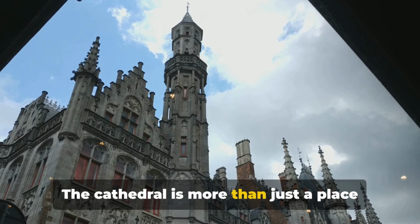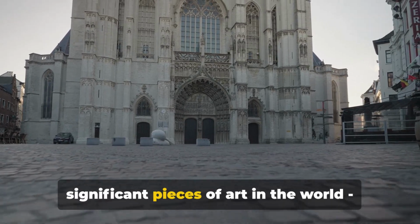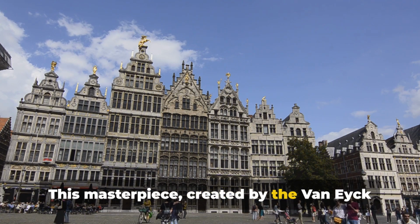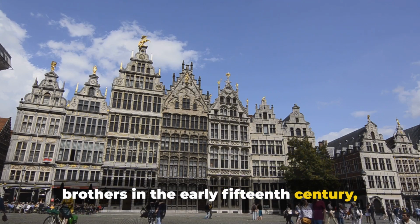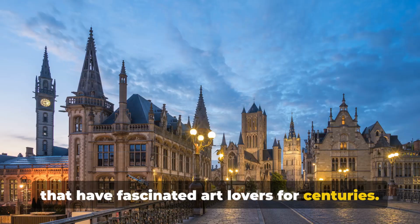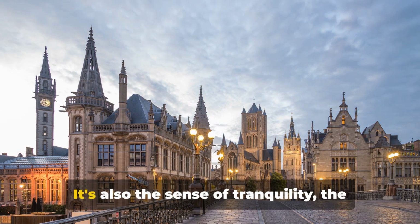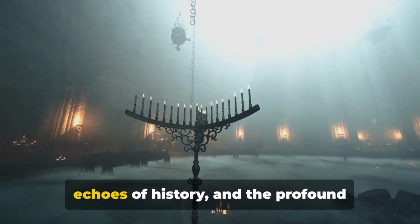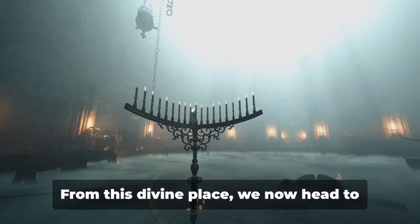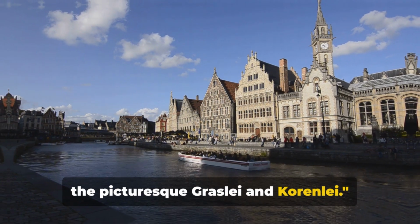The cathedral is more than just a place of worship. It's also home to one of the most significant pieces of art in the world, the Ghent altarpiece. This masterpiece, created by the Van Eyck brothers in the early 15th century, is a stunning portrayal of biblical scenes that have fascinated art lovers for centuries. It's not just the art and architecture that makes St. Bavo's Cathedral remarkable, it's also the sense of tranquility, the echoes of history, and the profound spiritual energy that permeate its ancient walls. From this divine place, we now head to the picturesque Graslei and Cathedral.